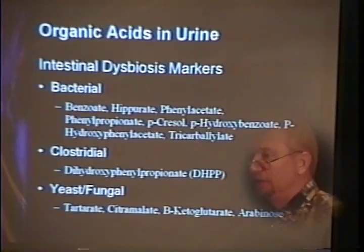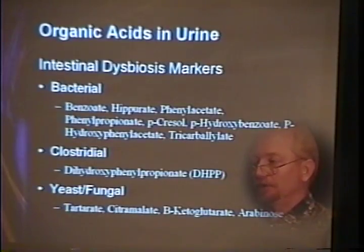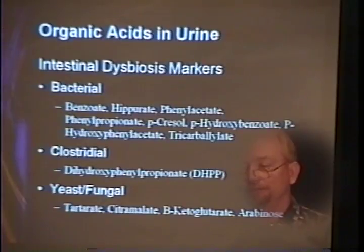Dihydroxyphenylpropionate, DHPP, is a metabolic byproduct of Clostridium pathogens. Now, there are about 100 different species of Clostridia. 50 of them so far have been identified as being pathogenic. There may be more. What's curious about this is that Clostridium is seldom identified. Even the one most commonly known, Clostridium difficile, is generally the only one that's assessed in stool specimens. But we've got the other 49 plus pathogenic forms that also produce DHPP.